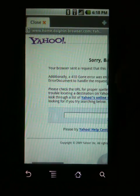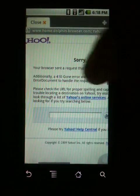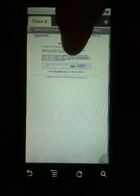let's see what's going on here. I'm not sure what's going on here, but this will do. We can basically pinch to zoom. So as you can see, I'm pinching to zoom, and I'm able to zoom in here and scroll around and zoom back out all the way to a very small one if I wanted to. So that one's called Dolphin Browser.